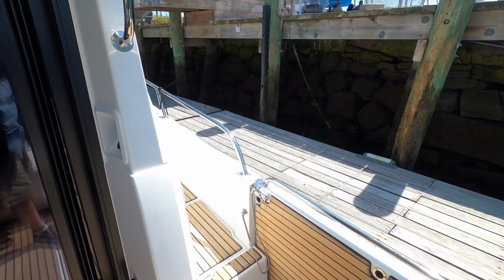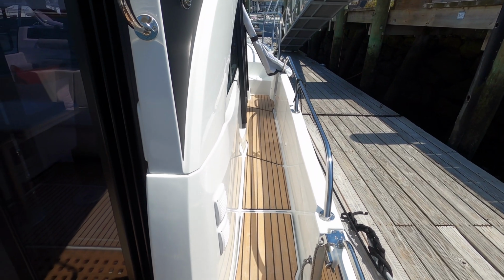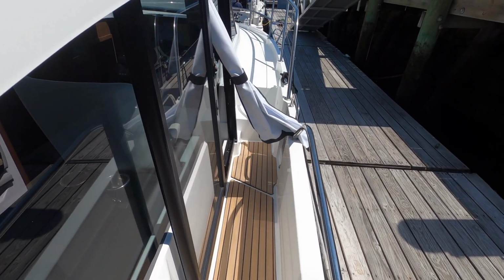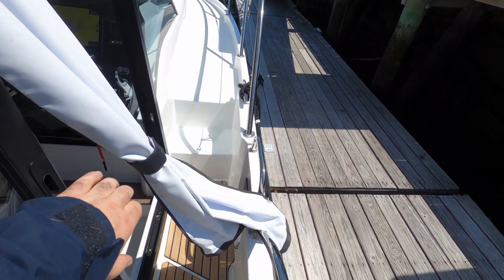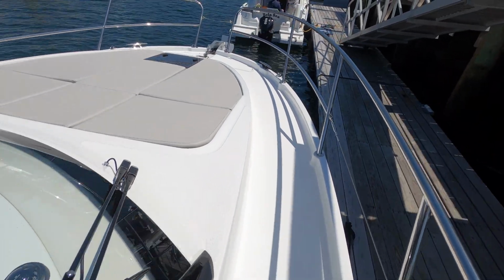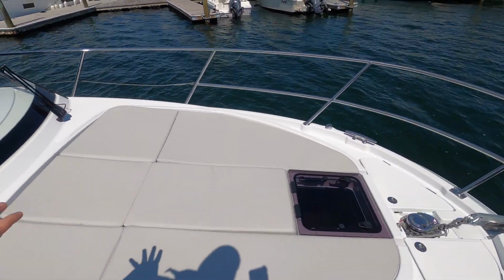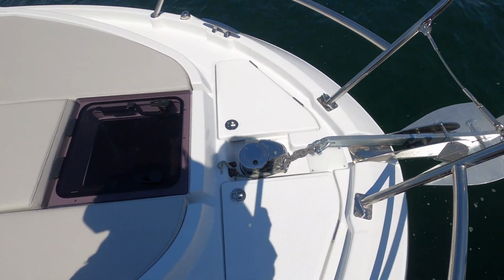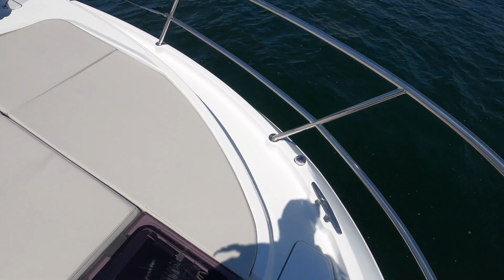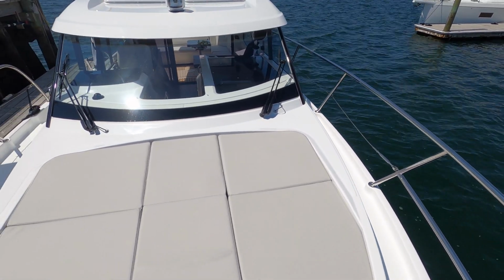Like many of these Beneteau style coupe cruisers, she has an asymmetrical pilot house, which means on the starboard side, she has a much wider walk-through. It's very easy to walk forward along here, step up, and get to the bow, where she has cushions, her anchor windlass, and a large anchor.